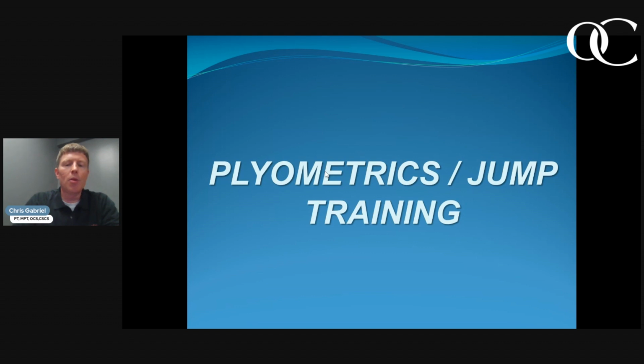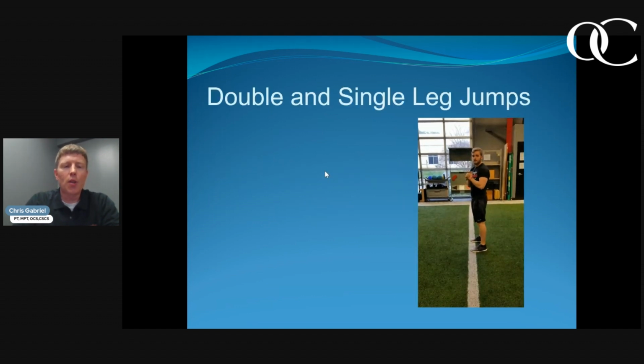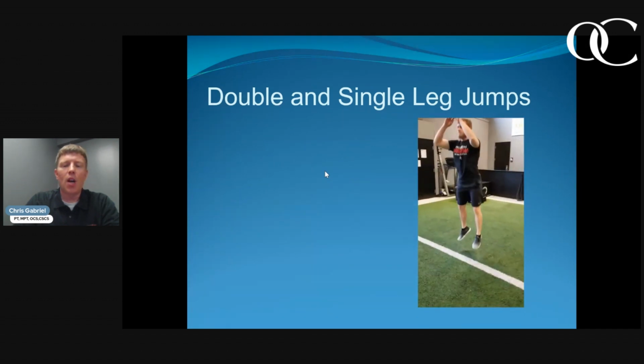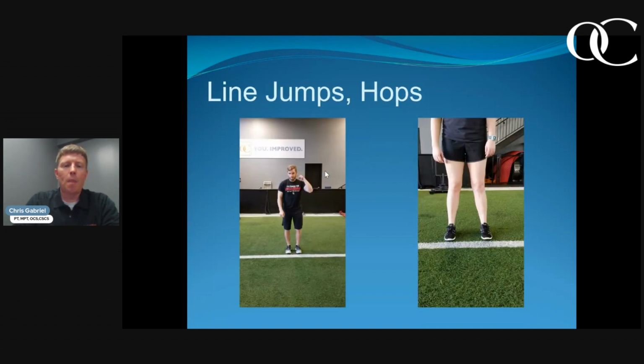We'll now move into some of the plyometric jump landing training. We can start off with something simple, such as single leg jumps or double leg jumps. You can see in the video here, he's landing nice and soft. He's not letting his knees buckle into any kind of valgus moment.